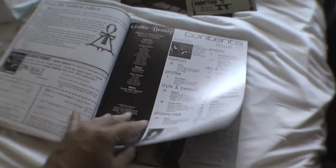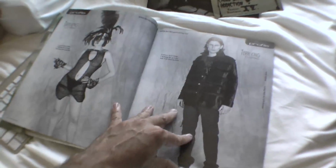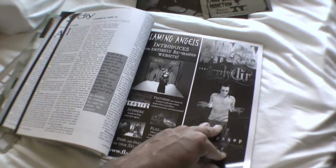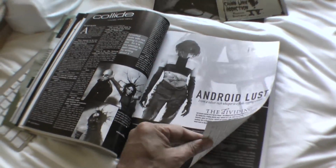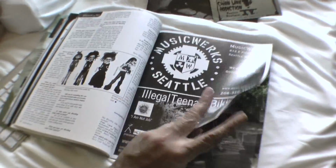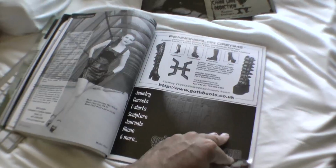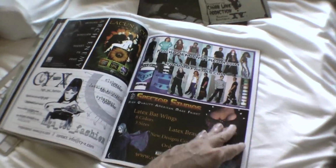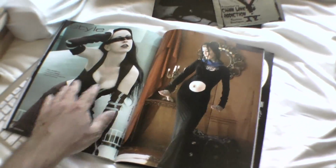an issue 10 of Gothic Beauty magazine, a fashion magazine, and it has some photography in it that I took back when I first moved to Los Angeles of my friend Donna and her then boyfriend, now husband. So where the heck is it? I know it's in here somewhere. There it is. So there's Donna.